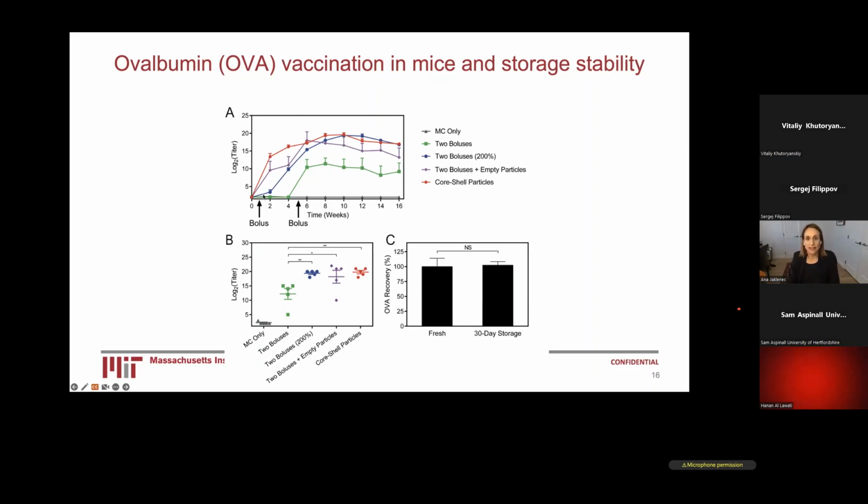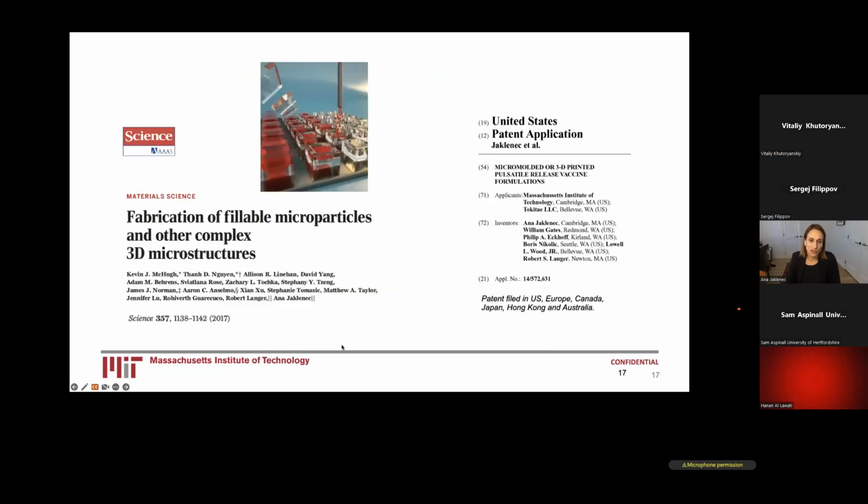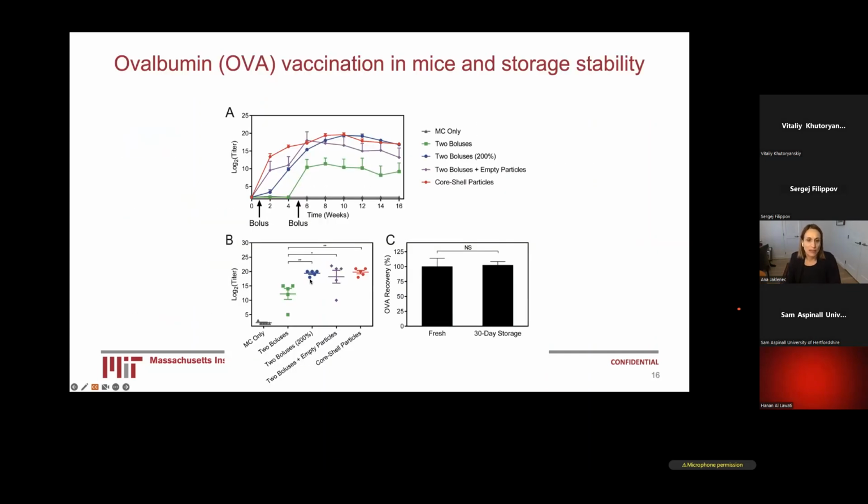And in fact, the blue line here, which is closest to our response, is for double the dose. So there seems to be an adjuvancy effect as well related to our particles. And the green dose is the actual equivalent dose given in 2 injections. And again, this is illustrated down here in peak titers. So again, you can see that our core shell particles are equivalent in titers to a double dose given twice, and definitely superior to a 2 bolus dose.